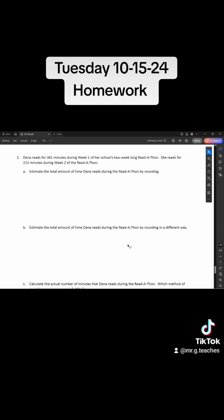Tina reads for 361 minutes during week 1 of her school's 2-week-long readathon. She reads for 212 minutes during week 2 of the readathon. A. Estimate the total amount of time Dana reads during the readathon by rounding. So we're going to round and we're going to estimate the total amount.